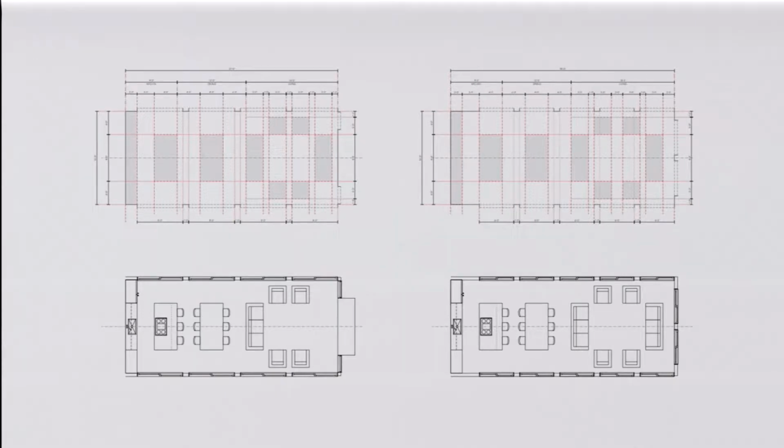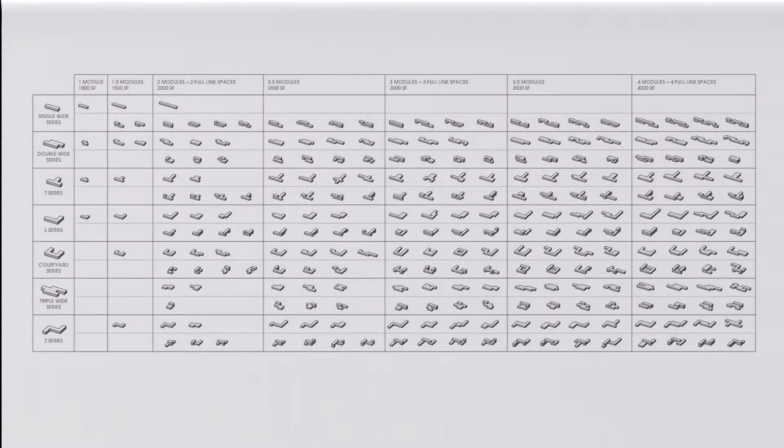But then it's the aggregate of the modules of use that actually become the typologies. And so here's one of many. It's a matrix, exploring the 3D massing opportunities when organized by size and type.